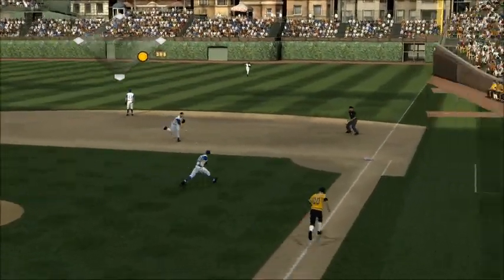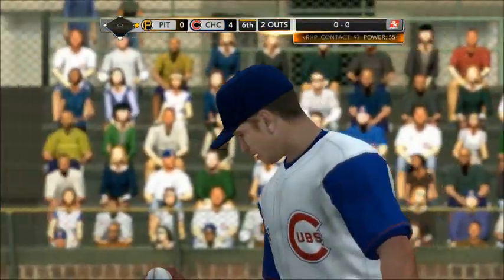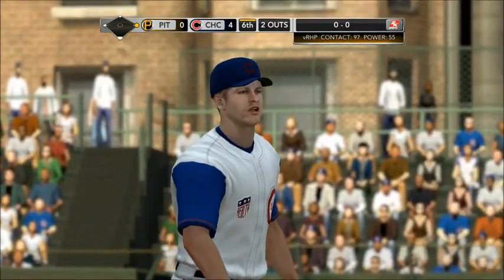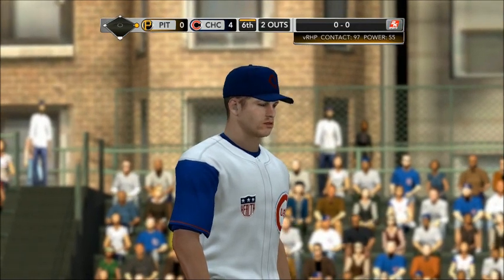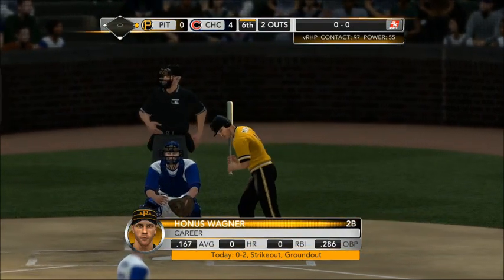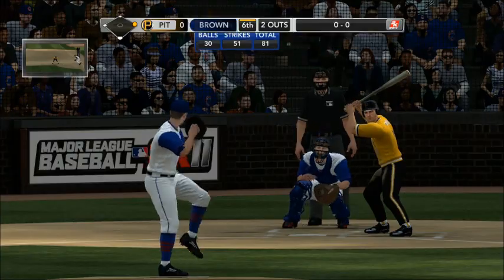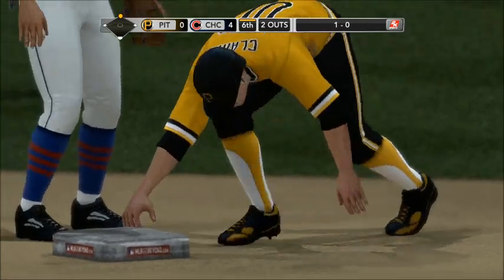Swung on, grounded towards the hole. And the throw pulls him off the bag. He is safe. Well, the pitcher did everything he could right here. He got the ground ball like he wanted. But you see this runner, man, once he left the box, he is flying, and he beats this one out. Runner on first, two away. Well, he's running, taking off for second. And he is safe at second.